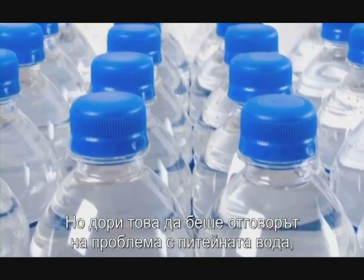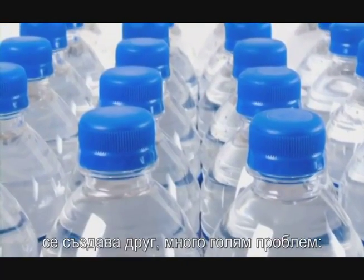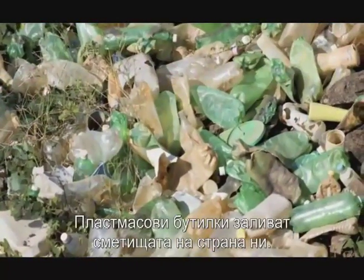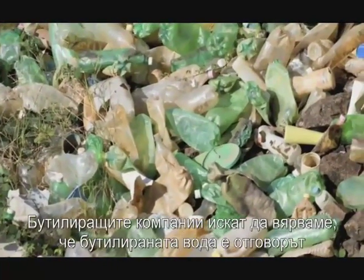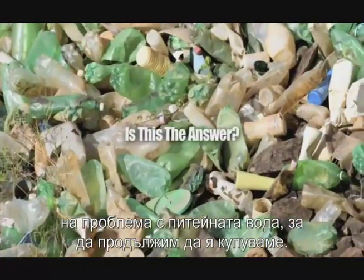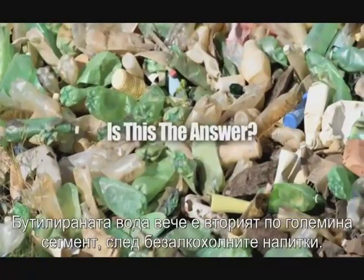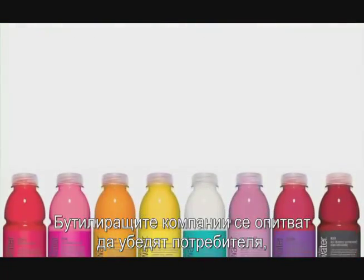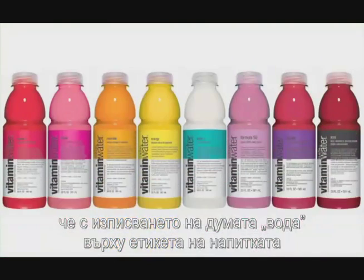But even if this were the answer to our drinking water problem, it just created another major problem: plastic bottles overrunning the landfills of our nation. The bottling companies want us to believe bottled water is the answer to our water problem, so that we will continue to buy it. Bottled water has now become the second largest beverage segment behind soft drinks. Bottling companies are even trying to make consumers believe by having the word water on the label somehow makes it good for you.